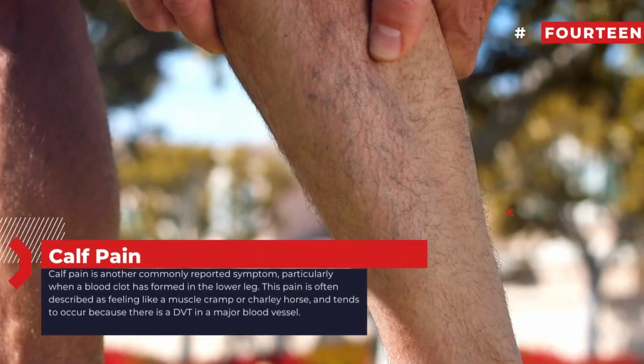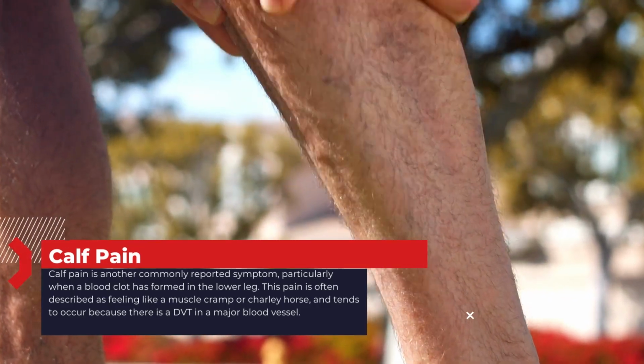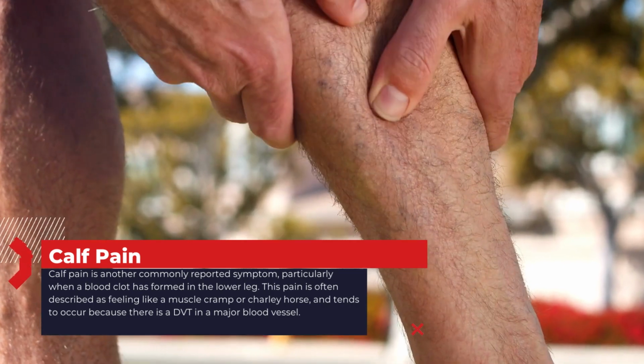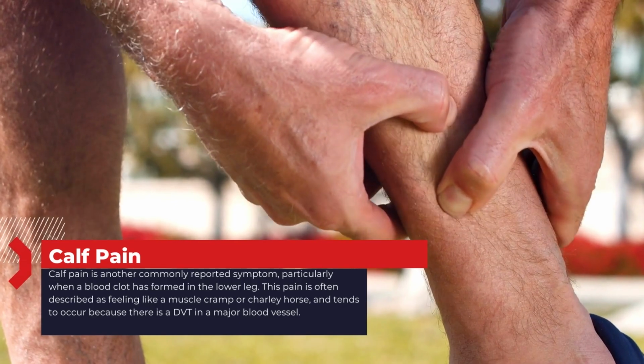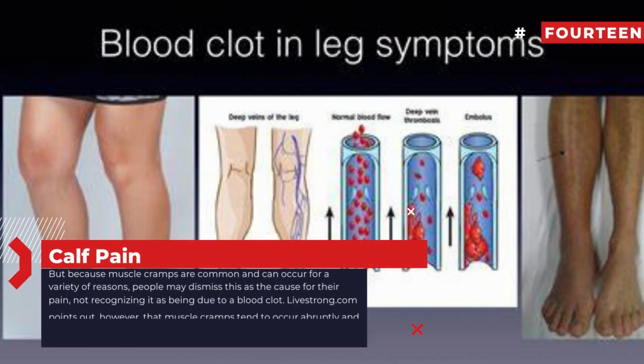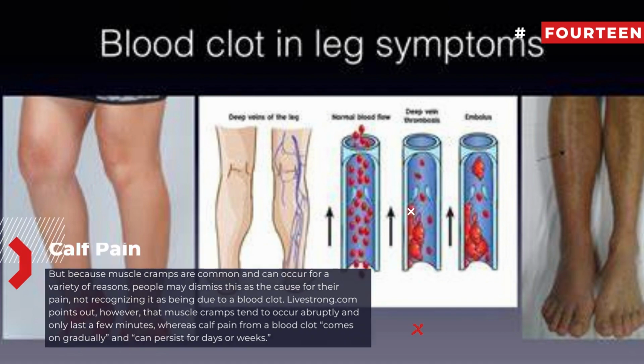14. Calf pain. Calf pain is another commonly reported symptom, particularly when a blood clot has formed in the lower leg. This pain is often described as feeling like a muscle cramp or Charlie horse and tends to occur because there is a DVT in a major blood vessel. But because muscle cramps are common and can occur for a variety of reasons, people may dismiss this as the cause for their pain, not recognizing it as being due to a blood clot. Livestrong.com points out, however, that muscle cramps tend to occur abruptly and only last a few minutes, whereas calf pain from a blood clot comes on gradually and can persist for days or weeks.